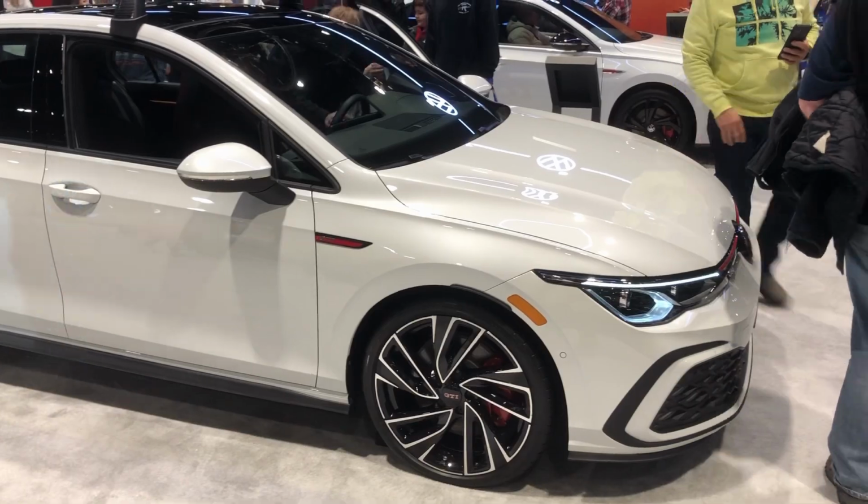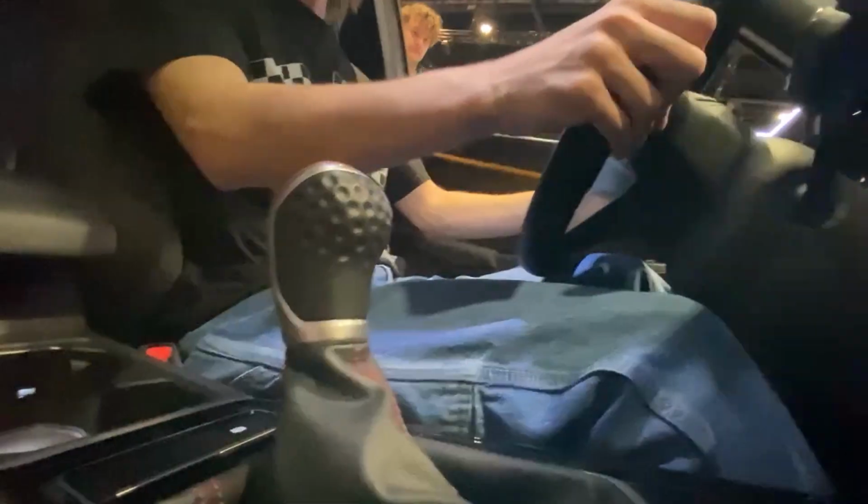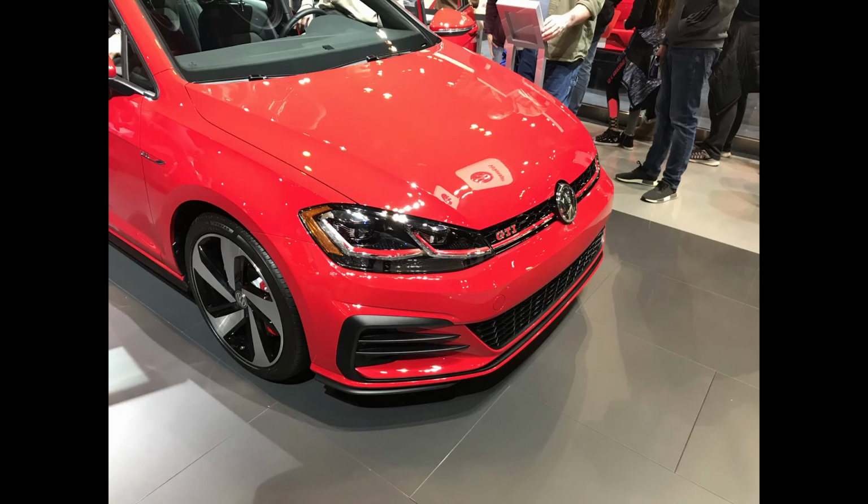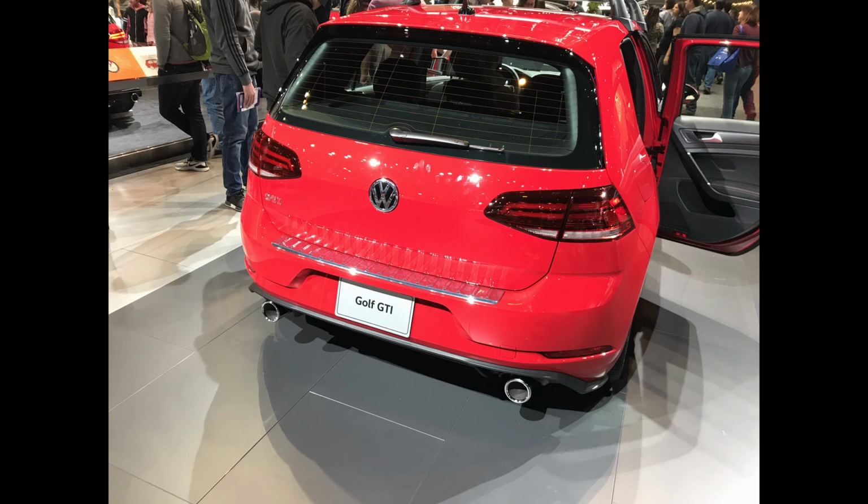I'd wager that the VW Golf GTI deserves the third place spot on this list. This is a big departure from where I put it back in 2020, which is at the very bottom of the list, but I think it more than deserves this placement.